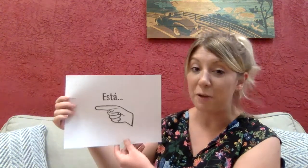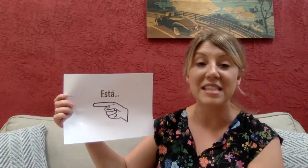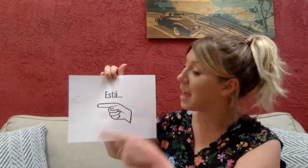All right, now stick your finger out like you have found something, and you're going to say, está. Está means it is, and then we're going to fill in the rest of this sentence with where it's located. So if something is next to a chair, está al lado de la silla. We're going to use that word está to start our sentence and describe where something is at. Say it with me one more time. Está.